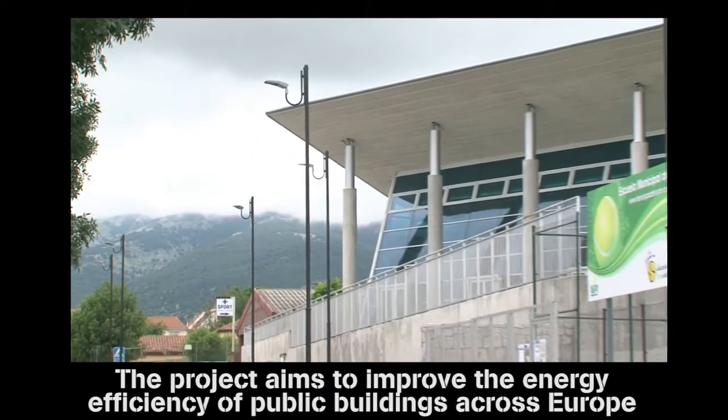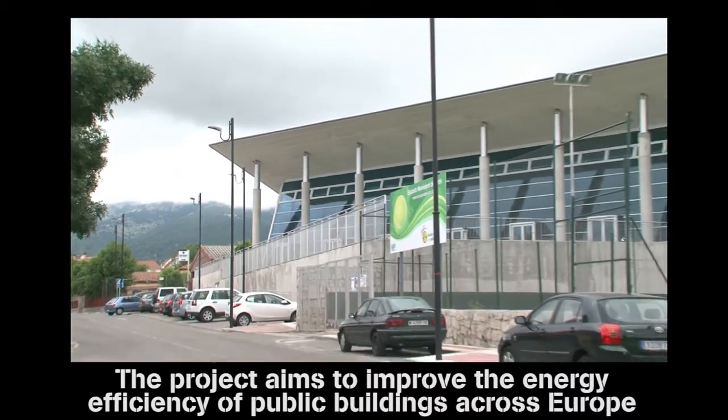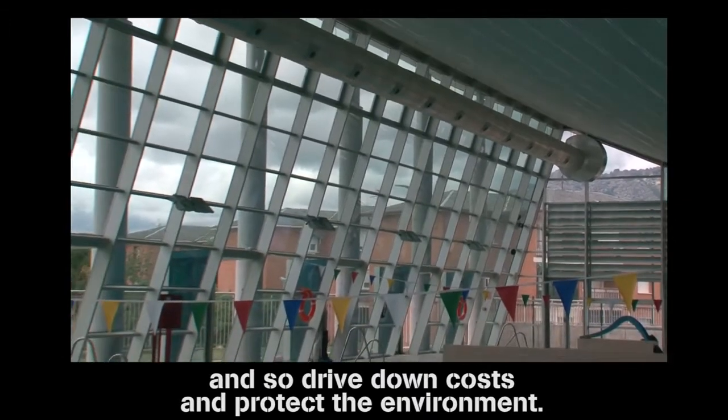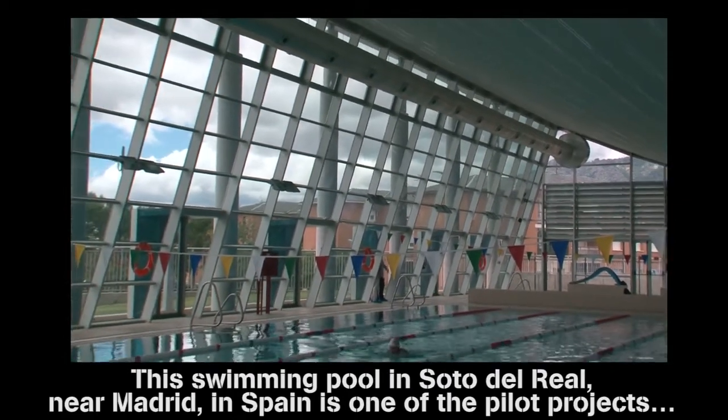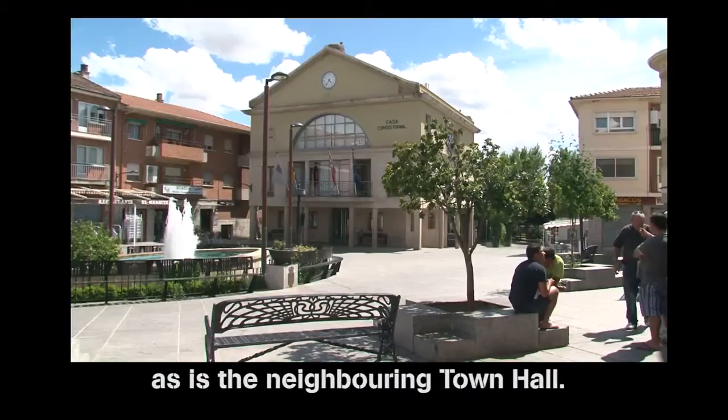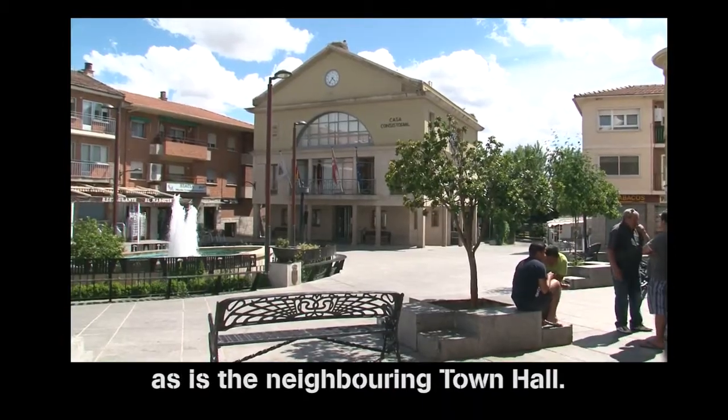The project aims to improve the energy efficiency of public buildings across Europe and so drive down costs and protect the environment. This swimming pool in Soto del Real, near Madrid in Spain, is one of the pilot projects, as is the neighbouring town hall.